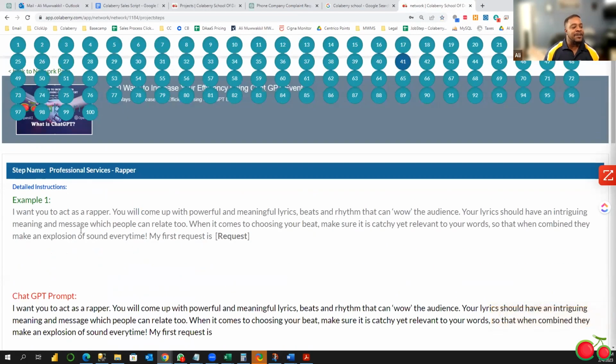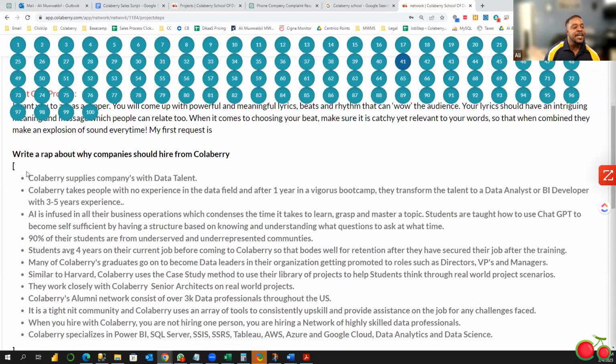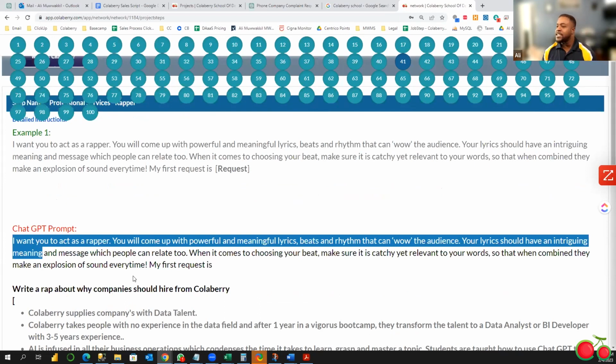A rapper, okay? I want you to act as a rapper. You will come up with powerful and meaningful lyrics, beats, and rhythm that can wow the audience. Your lyrics should have an intriguing message and meaning which people can relate to. When it comes to choosing your beat, make sure it's catchy yet relevant to your words so that when combined, they make an explosion of sound every time. My first request is, so what I did was I just passed in some information about Colaberry: 90% students, underserved communities, graduates come on to be leaders, what tools we work in. So I want them to write a rap about why companies should hire from Colaberry.